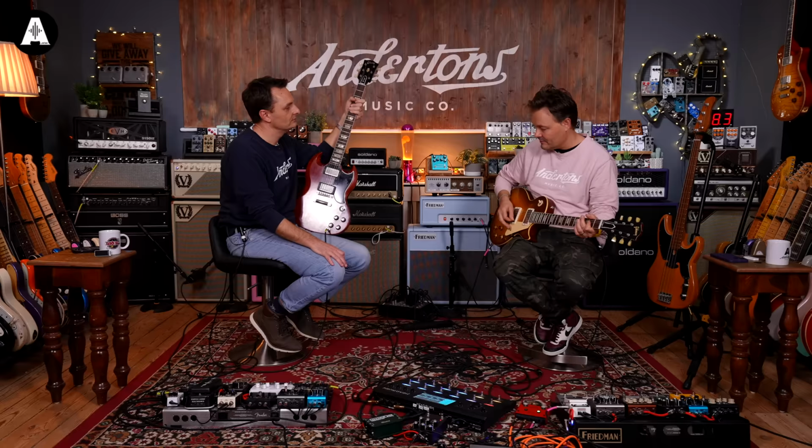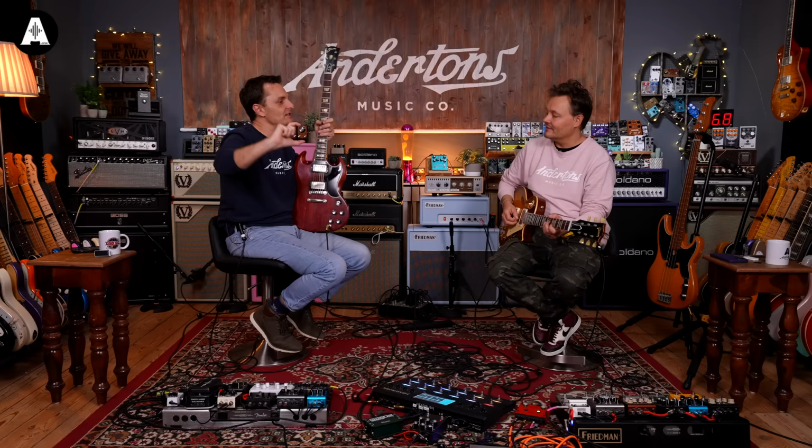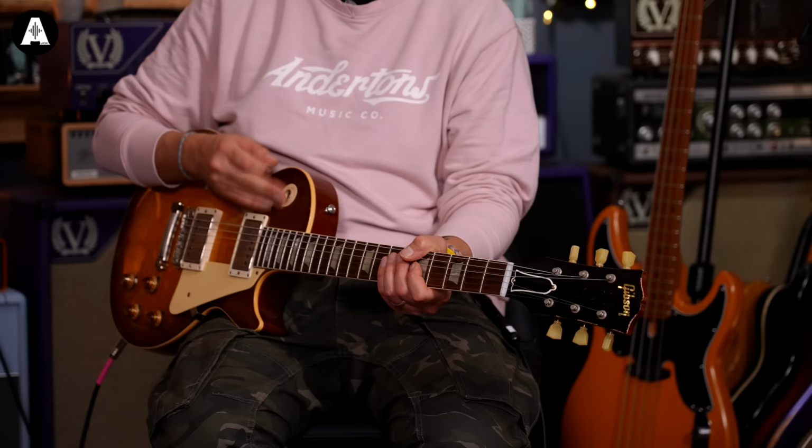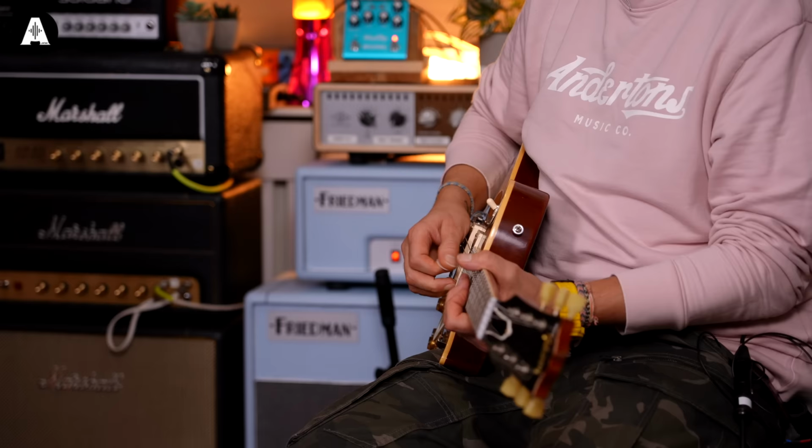It's still brighter on the top and bassier on the bottom. Yes, but that's the mahogany, and then you've got the maple top. Relative to this, I think this sits in a much more focused mid-range tone, whereas that has more top end and more bass end. This maybe is less mid-range. It's got a more clacky sound.